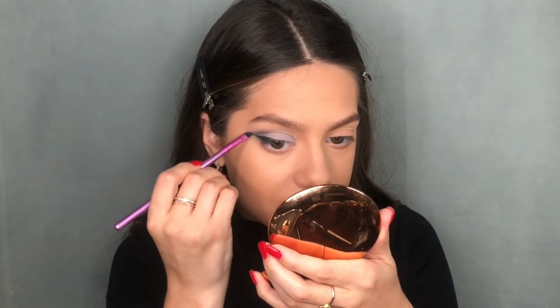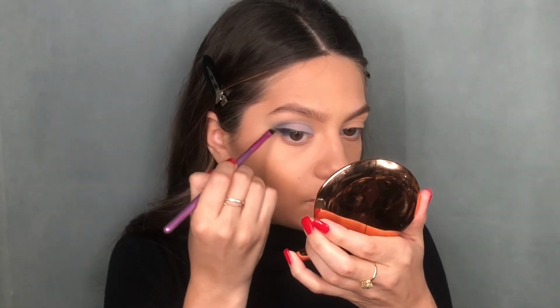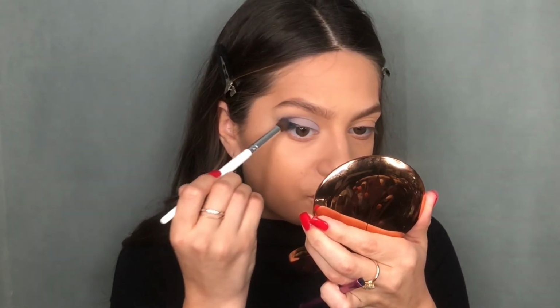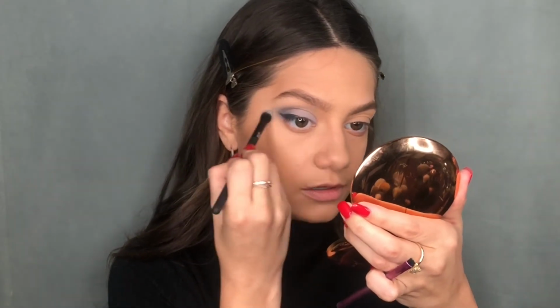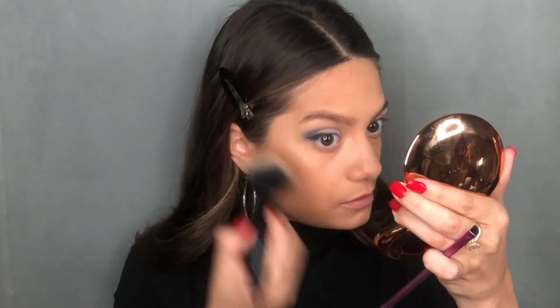And you could blend it out. And then you could take the dark blue again and just diffuse it. Take your clean blending brush and just go over, and then if you want, take your powder brush and clean up the sides. I'm going to go ahead and do the other eye, and then we can wrap it all up.